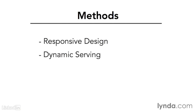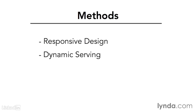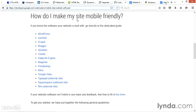The second method is dynamic serving, in which each web page on your site has 2 different versions, and the web server sends the most appropriate one depending on the device requesting it. So you have regular web pages and you have mobile web pages. And the last method is to have separate URLs. For each page, there's a desktop URL and a mobile URL, and the web server directs the device to the most appropriate page.